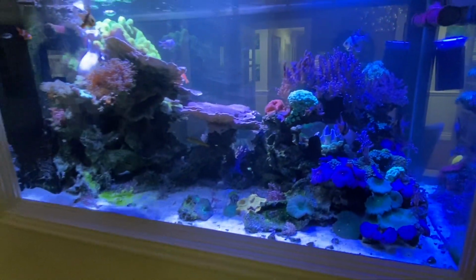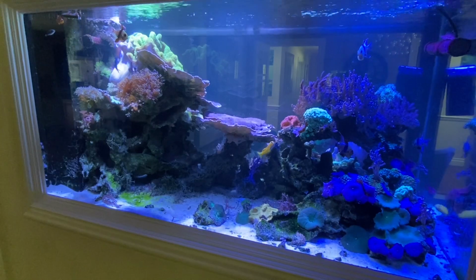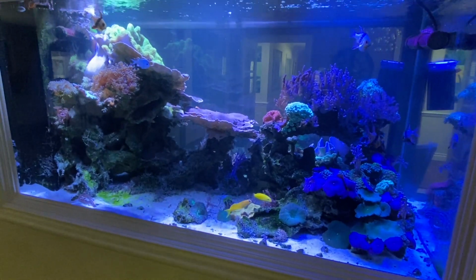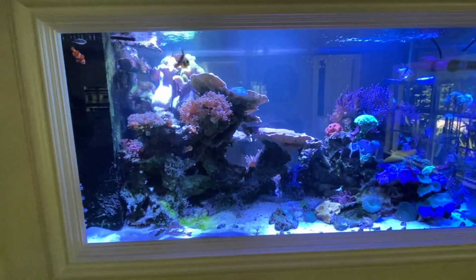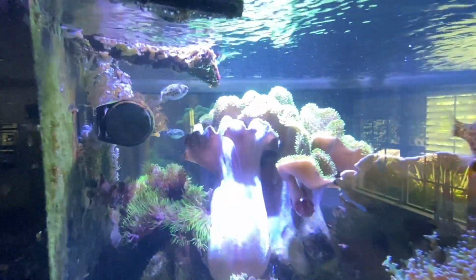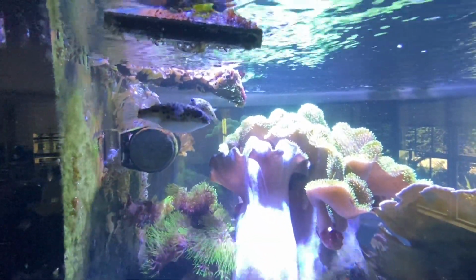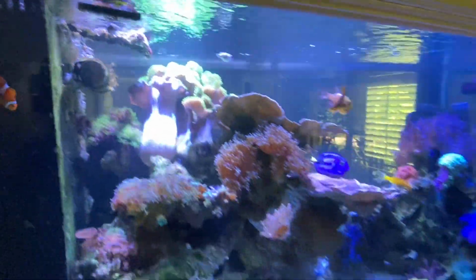I'm just really proud of the way this tank has come, and it just goes to show that patience does pay off if you just do the steps in the right way. Don't rush. Don't go for easy solutions. And you have to have faith that you're going to eventually get there. And slowly you'll see results. But as long as you're seeing results, if it's slow, it doesn't matter. Two little puffers. These guys are model citizens in this aquarium. Love it, man, what a great tank.